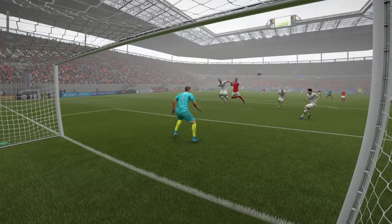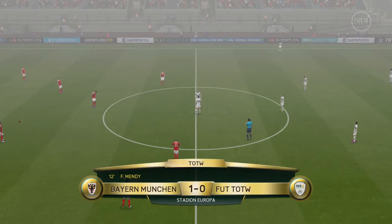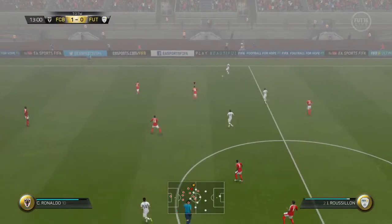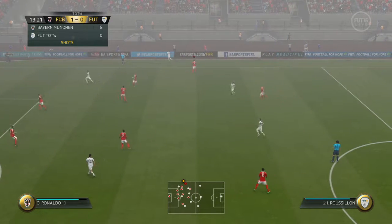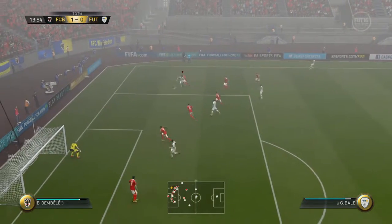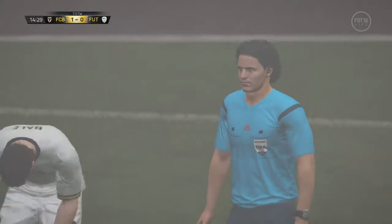Well, let's take another look at the goal. So the first goal, it's 1-0. They're going to get a throw in. The assistant working out which way it is. Gareth Bale. Well, it is a free kick. And they're excited by this. It's a real chance to at least work the goalkeeper.